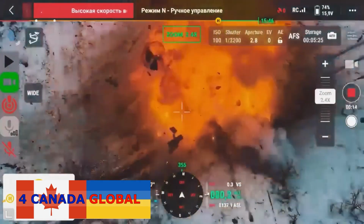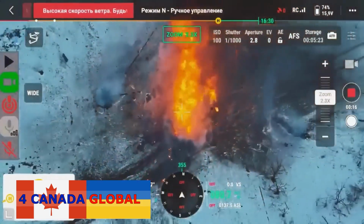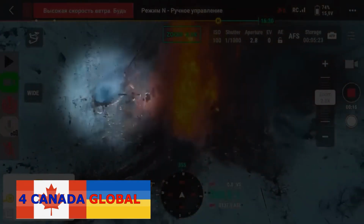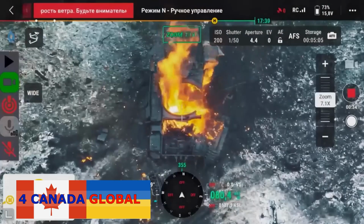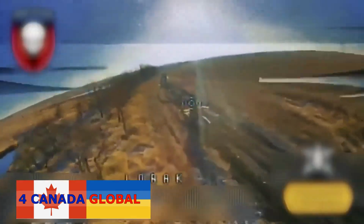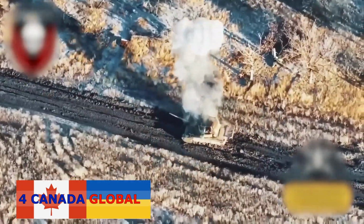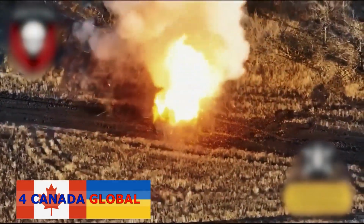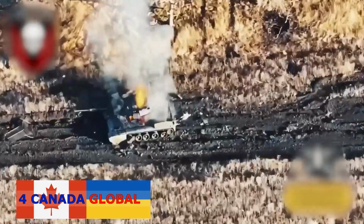The Russians should have long considered the storage of ammunition in the tank turret. Look at the force with which the turret is thrown up. At that moment, incredible pressure is created inside the tank. After the failed assault, the Russians abandoned their tank. Ukrainians use FPV drones to destroy it. One of the hits proves fatal for the Russian tank.